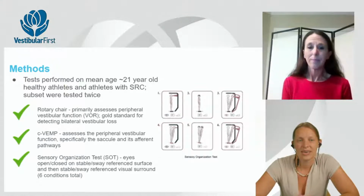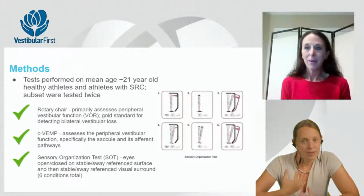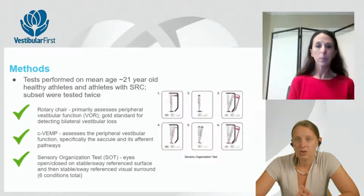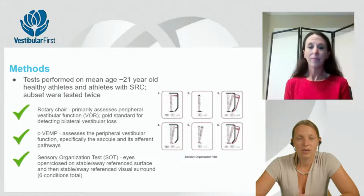Perfect. And the sensory organization test requires a certain instrument and tool, right? So I believe you use the Equitest. The other one that I'm familiar with is the Neurocom Balance Master, right? So those are kind of the two big ones that I'm familiar with. I know there's probably one or two others out there as well. I think Bertec has a version.